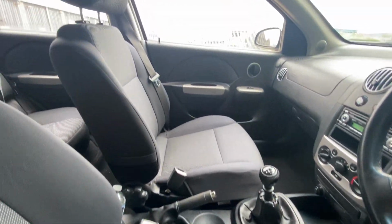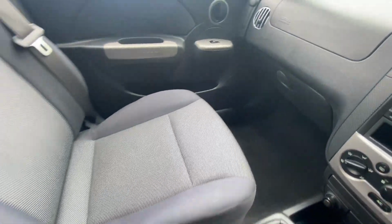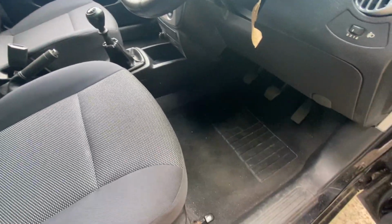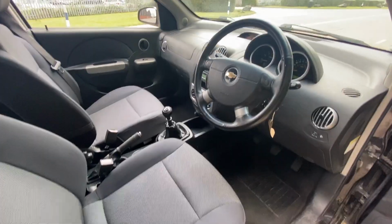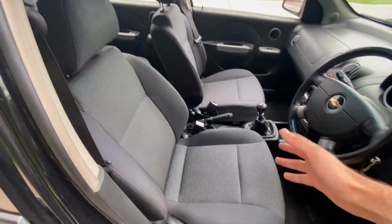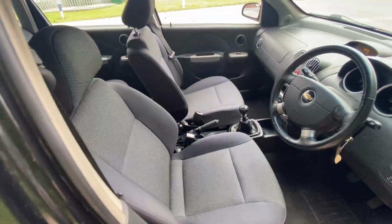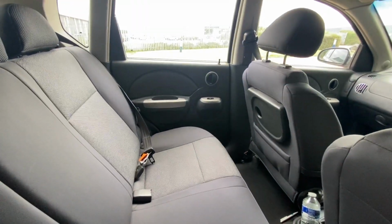So as we go into the interior, you can see things are looking pretty clean to start with. I don't think this car really needs a valet. It definitely needs a hoover, but it doesn't need a super deep clean. And this is one of the things I picked up on when I was looking at this car online. It's a two-owner car, very, very low mileage. The interior looked very clean. All of these are positives when you're buying a cheap used car. Let me show you the back as well. It's the same situation over here. It really does look new. So far, things are looking really good.